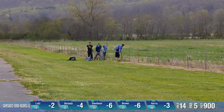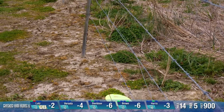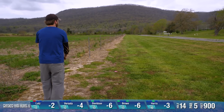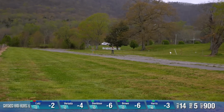And it looks like they're discussing Joey's shot. And it looks like it's barely... No, it's OB. They gave him the graphic now. Yeah. Looks like it snuck just past that bottom wire. The camera angle was tricky. Made it look like it was good. So Joey will be playing his shot from out of bounds, or bringing it in from out of bounds.